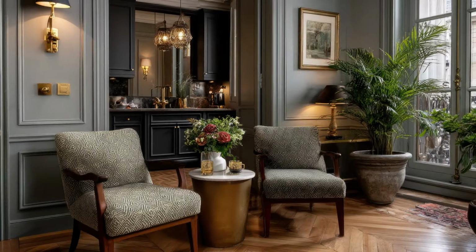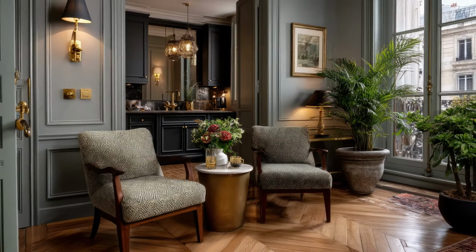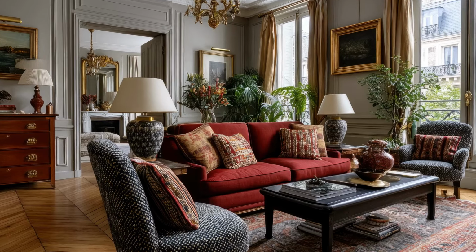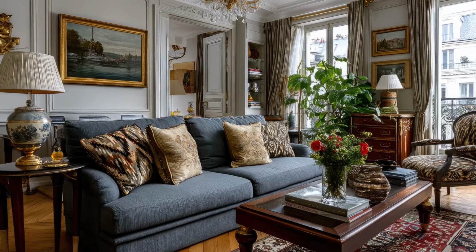This small Parisian house is proof that elegance isn't about size, it's about sensibility. Through thoughtful design choices, soft colors, layered textures, and personal details, the home feels timeless and effortlessly chic. If you're designing a small space and craving sophistication without sacrificing warmth, Parisian style offers endless inspiration.